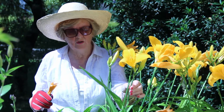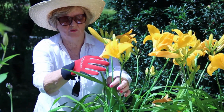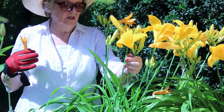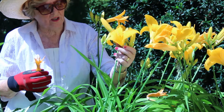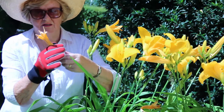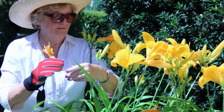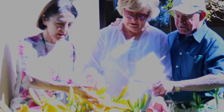Okay, this is called a One Day Lily. As you can see, it's a beautiful yellow flower. I think you can get them in a couple of colours. But they come out like that, beautifully fresh and open in the morning, and they're like that come evening time. Unbelievable. I don't know why. But anyway, there are so many blooms on it, it lasts for a couple of weeks anyway.